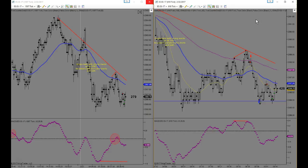You got your MACDs up on your 610 down here. Just patience. There's no reason in getting in something that isn't ready. I saw potentials here, I saw potential here, but I wanted to wait because it wasn't ready. Yes, we are above everything on the 610, but the 1597 I'm not. And I did remove some drawing tools because when I draw them on there, they affect my decisions. So I have to make them much thinner, not big circles, because then I'll go, oh well, I drew this big circle, it must be holding because of that. All right.